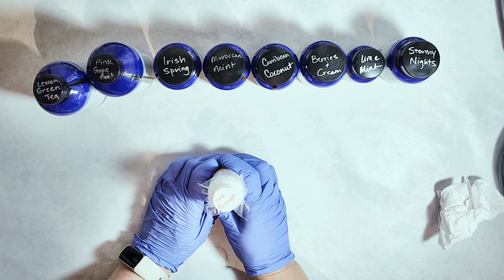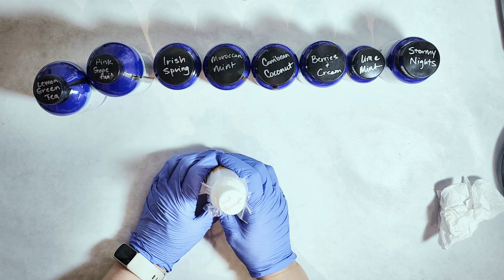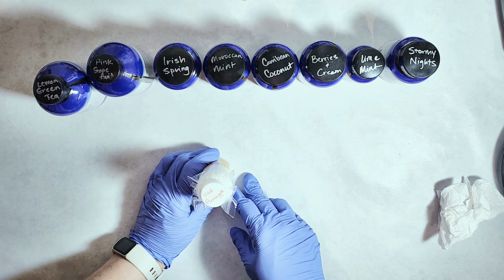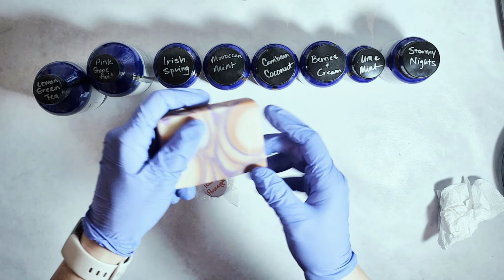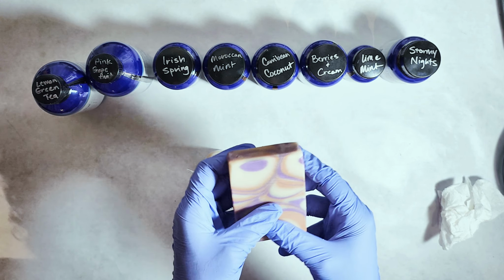You can see how intricate that Mod Circles design is, and this behaved very well. I will say there's a slight discoloration that occurred with it. I'll grab one. So here's a little bit of discoloration in here. This was supposed to be white.